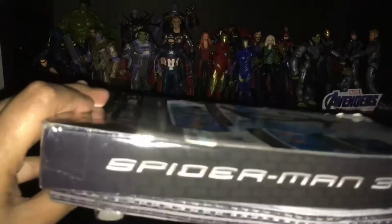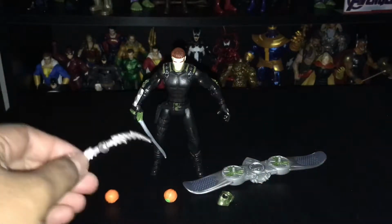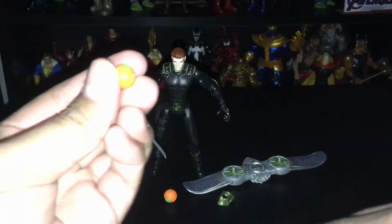And right before I open the box, you can see on the side, there's a Spider-Man 3 logo. So right out of the packaging, I'm going to get started with his accessories. This is like one of his throwing attack weapons. I don't really remember the movie that well because it was pretty forgettable. I think the only thing anybody really remembers from the movie was Tobey Maguire dancing.